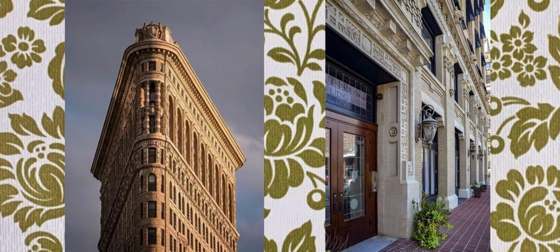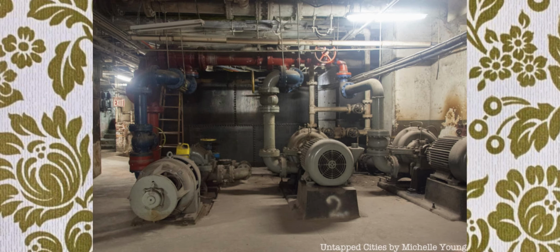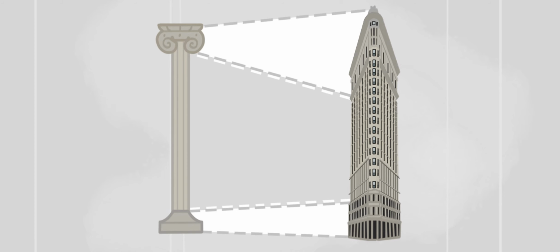The only drawbacks were related to safety. The flatiron only had one staircase, and its elevators were hydraulic and slow. These were later replaced by electric ones in the 1980s. The flatiron took on a column design most architecture of the time followed, with a thicker base, a less detailed midsection, and an ornamented top.